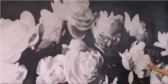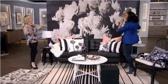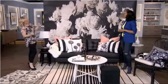Wow. I can see this in a master bedroom. Oh my gosh, the headboard wall. The headboard wall. Absolutely. I love it. I don't think there's anywhere this couldn't go. That is really beautiful. So here's the thing with trends, again, moody florals being one of them.